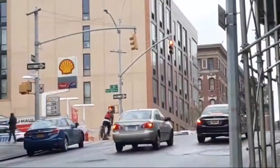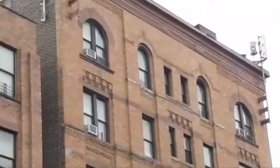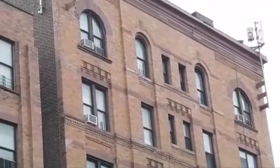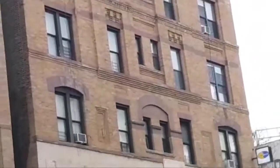So there is 102nd Street. You can't really see it from here. But I just want to get some of these houses here. Look at this one right there, right on the corner of 102. It's really brilliant. We're in Spanish Harlem, New York City, Manhattan. And see these beautiful arches on the top here? As you go down, more arches.